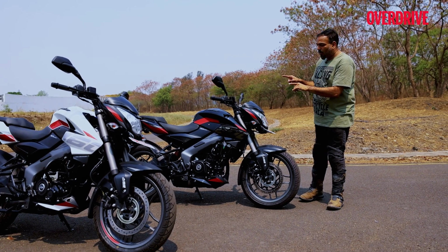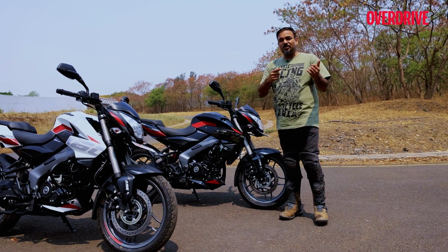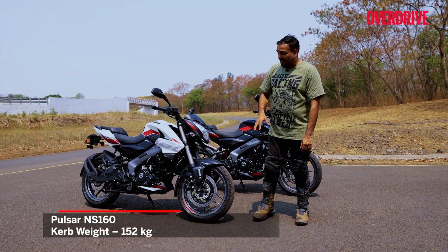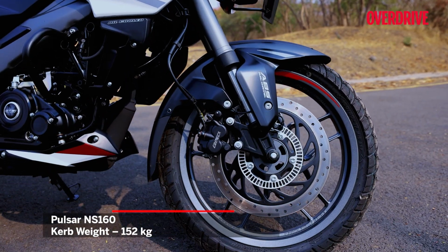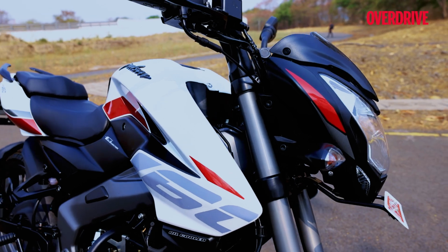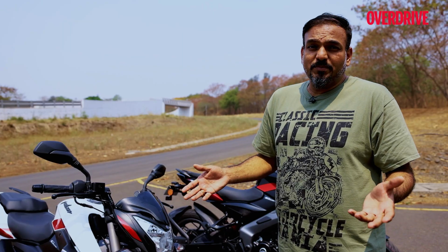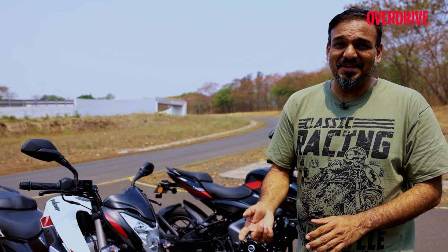But that's only on the NS200. When you compare the NS160 to its outgoing counterpart, the weight has actually gone up by a kilo. So while they are saving weight here, there is a bit of weight addition with the new brakes because dual channel ABS is now standard on the motorcycle, and there is a little bit of equipment change here and there that has sort of led to the weight going up a little bit, but only 1 kg up, which I don't think is a big deal. Have your chai without sugar and you'll probably compensate for that within a month.